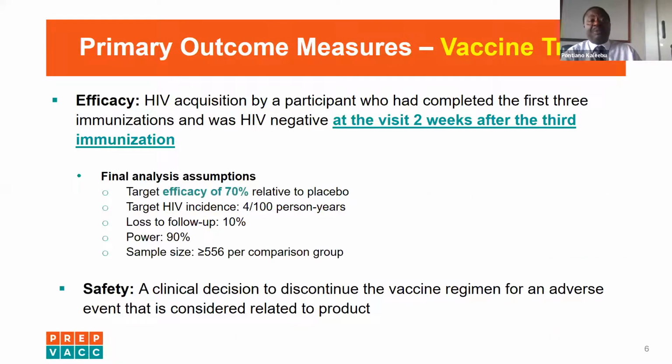Now, this is what I'm talking about. The efficacy endpoint will be HIV acquisition by a participant who had completed the first three immunizations and was HIV negative at the visit two weeks after the third immunization, around 26 weeks. I've shown here the analysis and the assumptions made. We thought at that time that 70% vaccine efficacy would be reasonable, knowing that we are now in the era of PrEP, where PrEP efficacy is quite high. So we need quite high efficacy and high incidence populations.